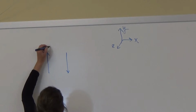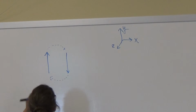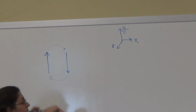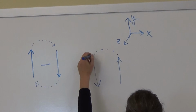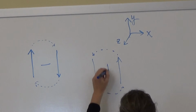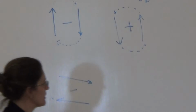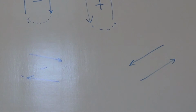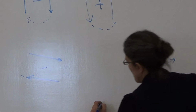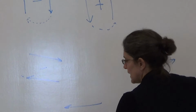Do this. Make it a circle. Is it positive or negative? Negative. What's this one? Positive. What's this? Negative. What's that one? Positive. Positive or negative?